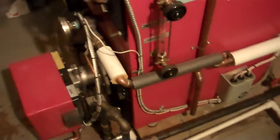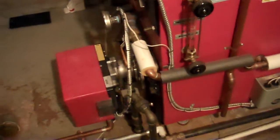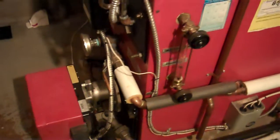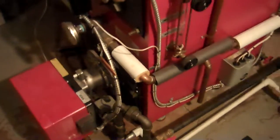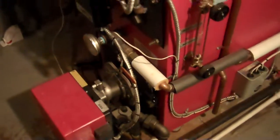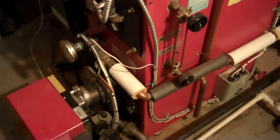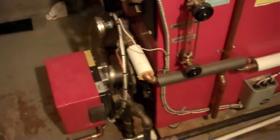What they would do is change the filters for me, do the fills, and do the annual cleanings, and obviously the service calls, which honestly in the very beginning were quite frequent until I kind of figured it out on my own and what I need to do to keep everything operational. And oil heat is kind of simple. I mean, boilers in general, in my opinion, are not really terribly complicated.